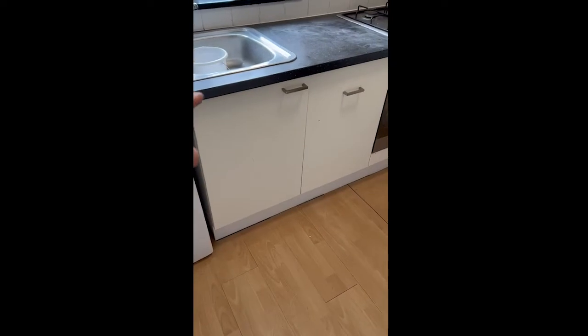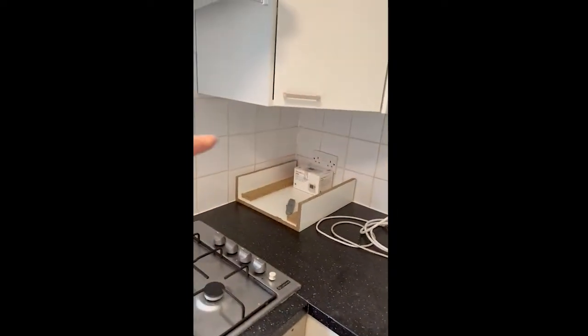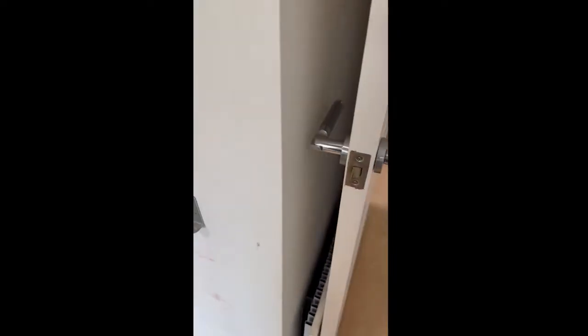We've got the kitchen guy coming to measure up for this one, and this one. Hopefully we can make that work. That's your new room stat. We've removed that. Removed the carbon monoxide detector because it's up there now. We've put a little door stop here just so it stops hitting.